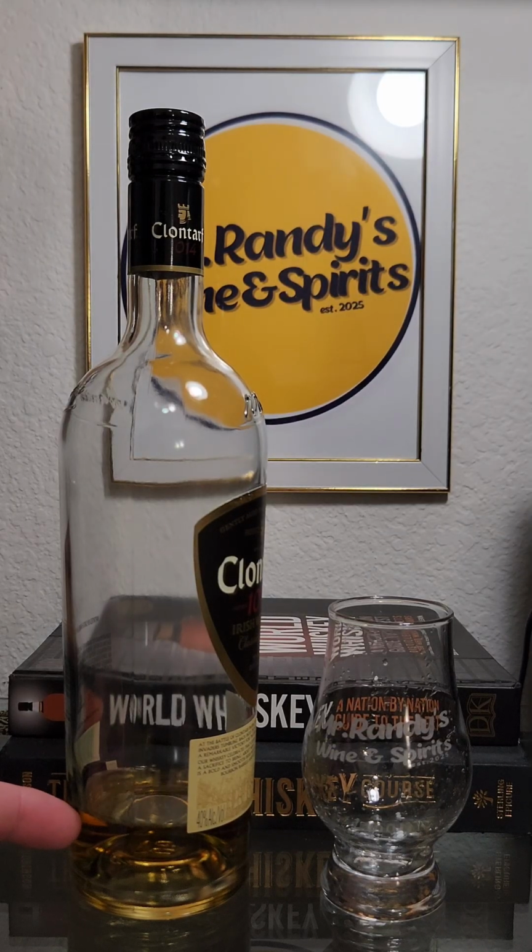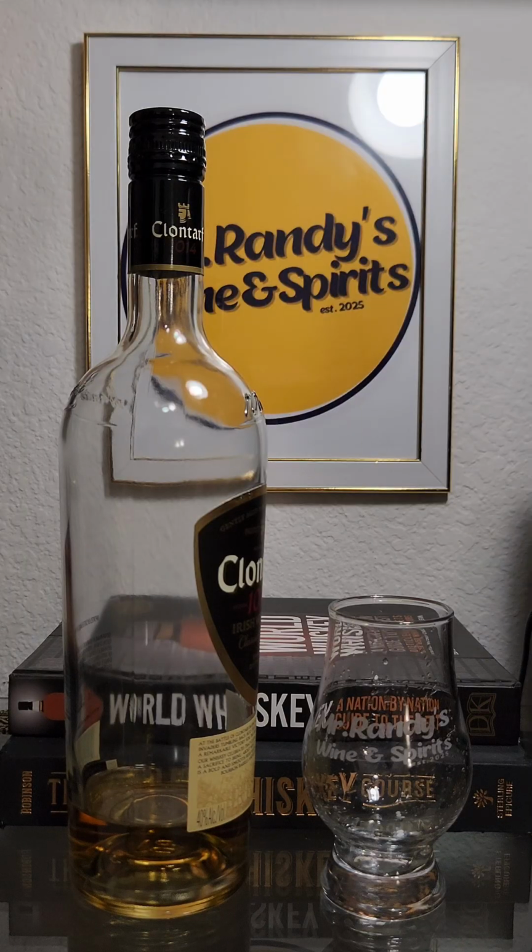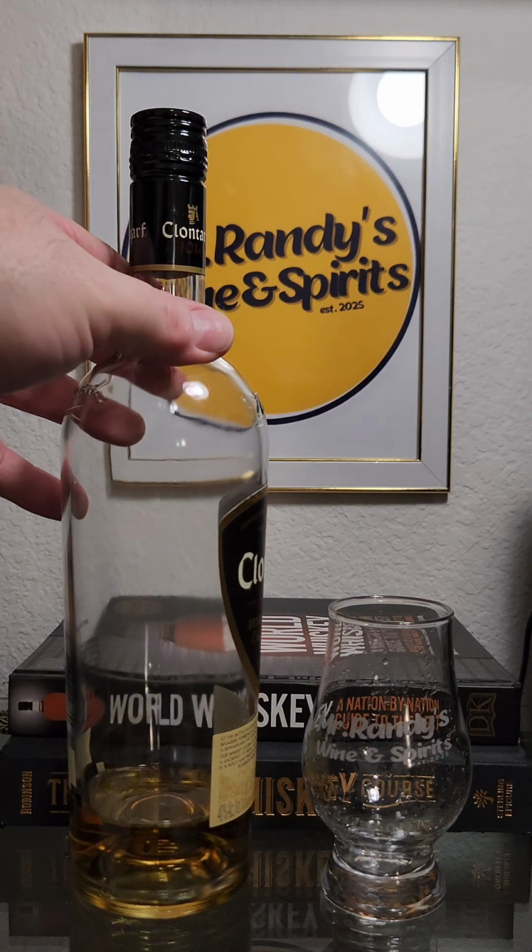But Mr. Randy's philosophy is always buy a new bottle. Every time you go out to get a new bottle, get a new bottle. Of course, you're always going to find one of those bottles that speaks to you so much that you want to buy it again. It's kind of hard sometimes, but sometimes the price point and the availability might do you some favors. But it is what it is.